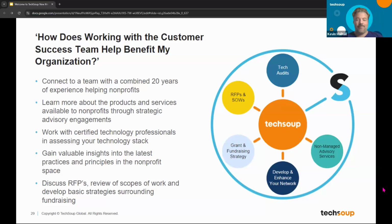Thanks, Nick. Following up from what Nick and Kelly had mentioned, the TechSoup customer success team is kind of that conduit, right? So to the bullet on two slides ago, around questions about the products themselves, that is one of the services that our team provides. Understanding a product from A to Z is not the easiest thing. Nick had brought up Adobe earlier.